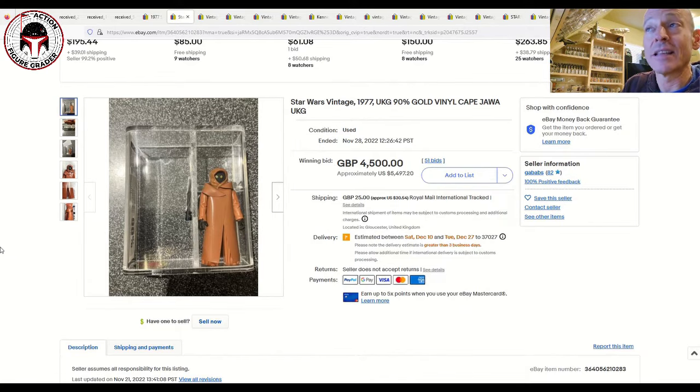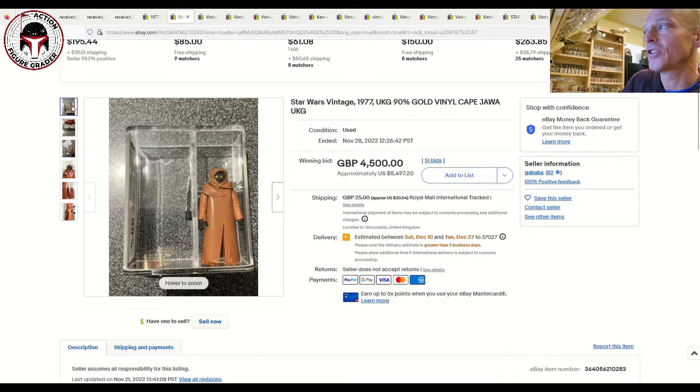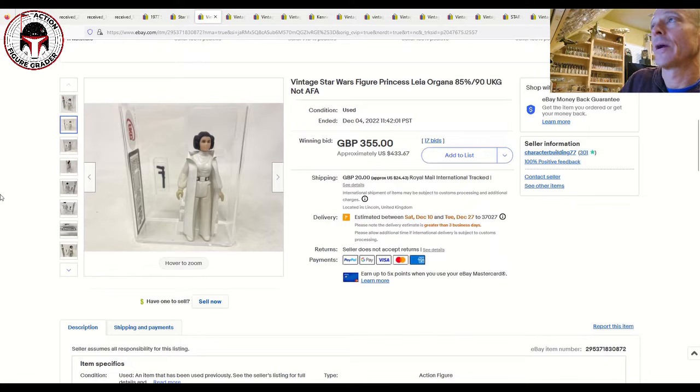Now that's the highest price that I can remember for a vinyl cape Jawa, loose graded. And you can see the label there, 90, straight 90s for the sub-score. So this one attracted a lot of attention over in the UK. Congratulations to the seller on that one. That's the highest price that I can remember for a loose graded vinyl cape Jawa, $5,500 US for that one.